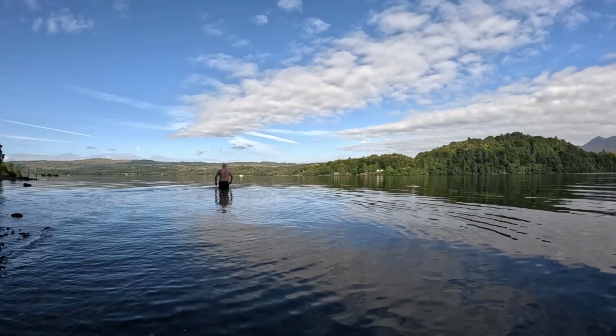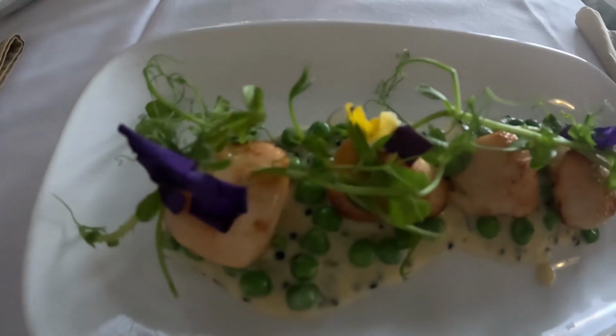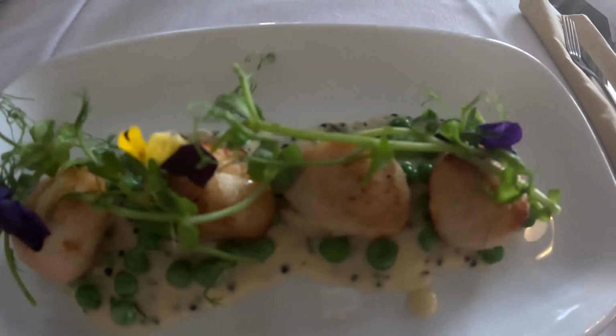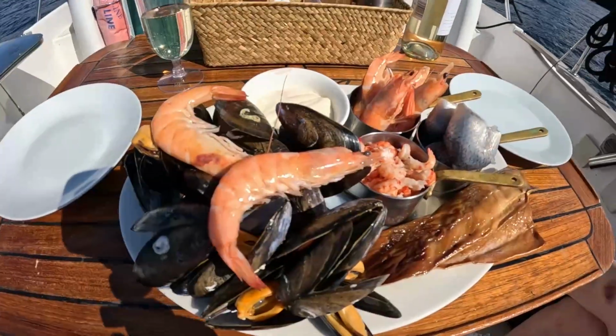I've got a lot planned. I'm going to be going for a swim in the loch. Why not when it's that close? We are going to be having dinner in the hotel and the menu looks amazing. We are going to be going on a tour around the loch on one of their boats with a seafood platter as we go. You know I love seafood, so that's going to be absolutely amazing. This should be a really good weekend. I'm looking forward to it.